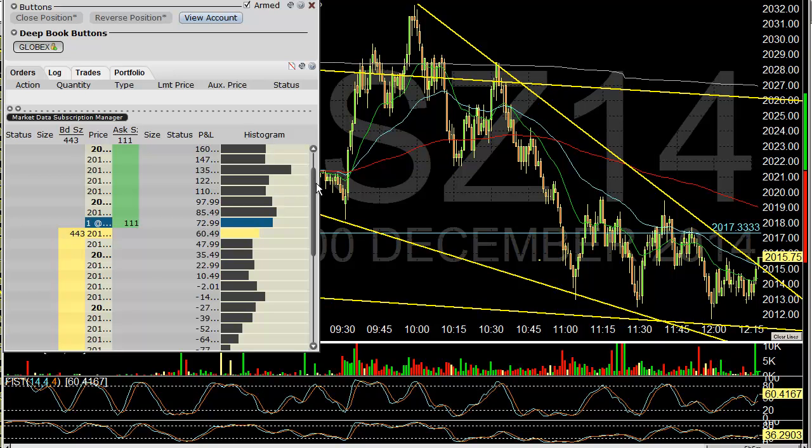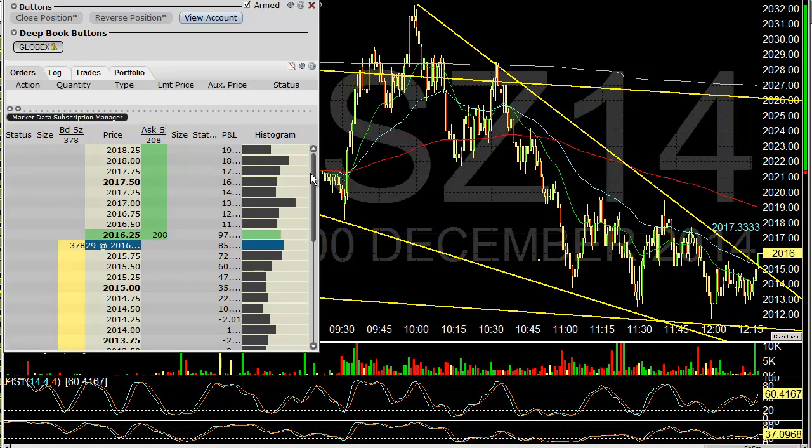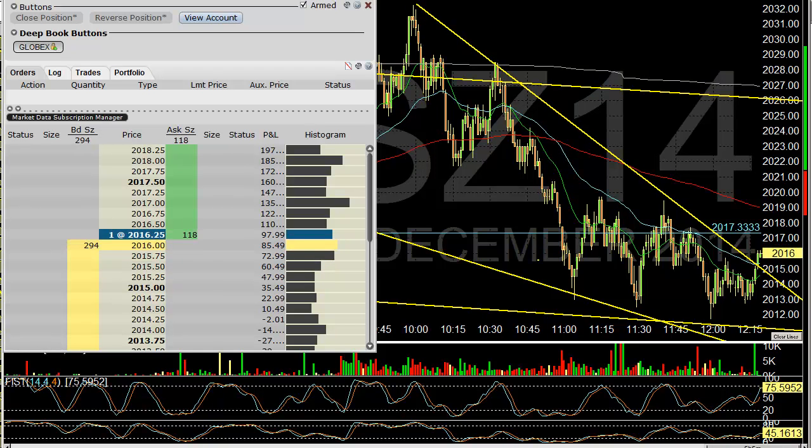So here we go. Nice little flag break, a little wedge breakout. Nice little move. It's actually looking pretty good. Like I said, take a look at that 5-minute chart. Also, let me bring this over here.